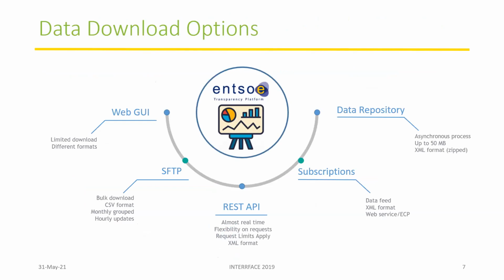You can find the details on the previous webinar call in order to save some time. We provide 5 different means of data download options. These are AS4, SFTP, RESTful API, subscription, and data repository. For this business use case's purposes, I think the most convenient ones will be the REST API, SFTP, and subscriptions. You can find the details in the respective guides. And if you have any questions regarding these communication channels, please address them in Q&A.